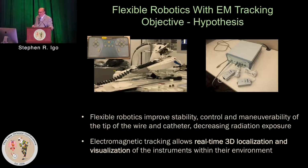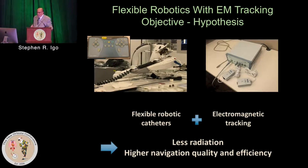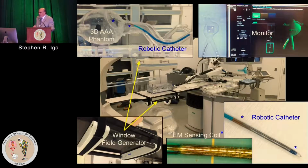In this case, we used an electromagnetic tracking system, which is attached to the fluoro table. And so using a flexible robotic catheter with the electromagnetic tracking, the hypothesis is less radiation, higher navigation quality and efficiency. This is kind of the system, what it kind of looks like. Let's walk you around these slides.